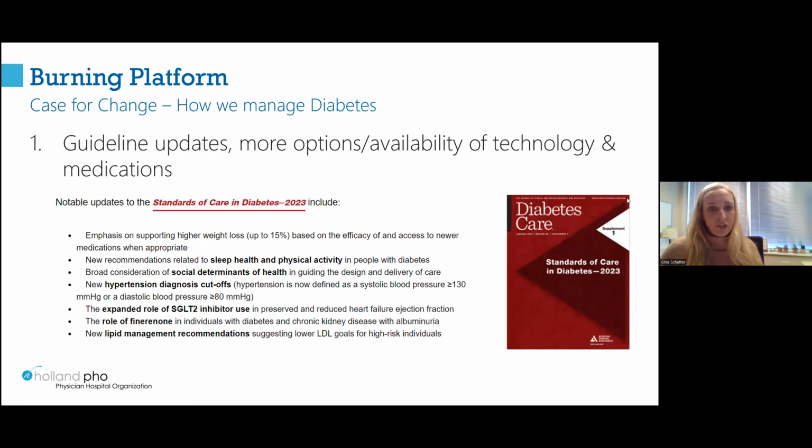To talk about the case for change, our first learning objective, I've got 4 things that I'm going to unpack here. First and foremost, I would say most importantly, building the case for change and management of how we take care of our patients with diabetes is advancements in guidelines, technology, and medications. I've snipped the standards of care in diabetes, the 2023 version here, put that on the screen for you, but the guidelines are overall promoting better medications. They're very expensive medications such as GLP-1s and SGLT2s for their role in weight management and cardiac function.